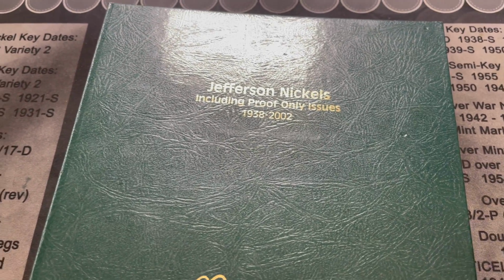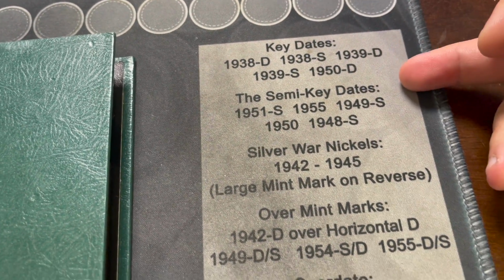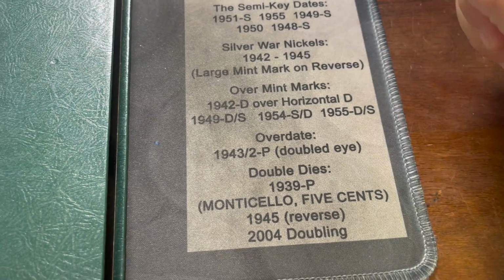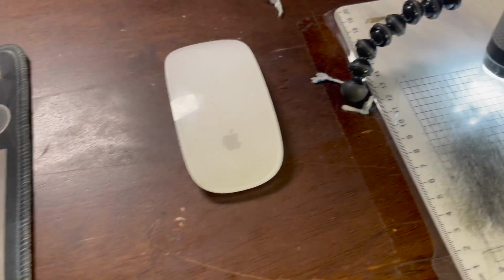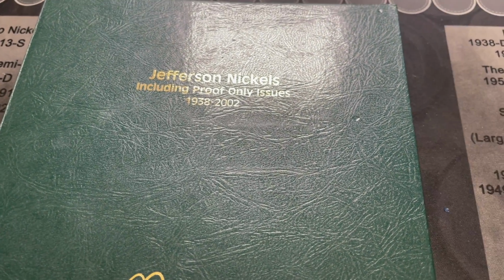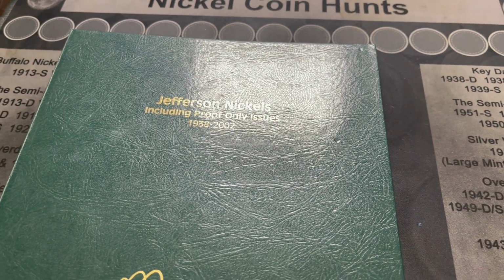So I'm going to crack open these rolls. I'm going to be looking for, like I said, those key dates, semi-key dates if we can find them, war nickels, some varieties, and stuff like that. I'll be using my pluggable scope right there. You can get it on Amazon. And I'll bring you guys in on any 40s find or older, or anything cool that we find in the rolls. And I'm going to start cracking and bring you guys in on the next find.